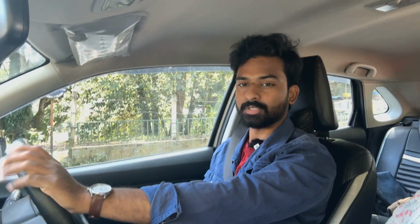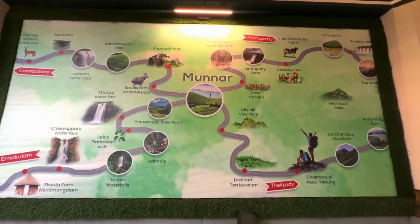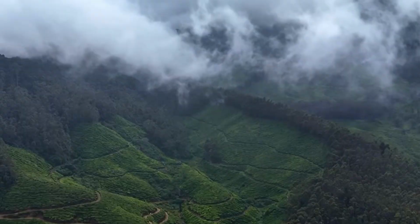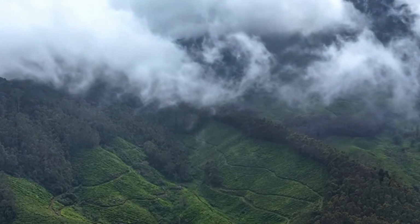So today the plan is to visit Top Station, which is almost 30 kilometers from Munnar. Before we reach Top Station, we want to cover some of the attractions, like there are a couple of viewpoints, there's elephant safari, there are a couple of dams. So once we explore all the locals, we then want to visit the Top Station, because with all the videos that we have seen, Top Station sometimes gets foggy and there's not much of a view from the top. So that's the reason we wanted to cover all the locals first.